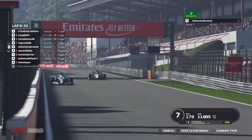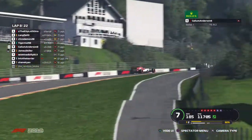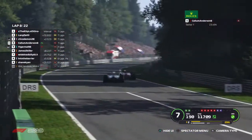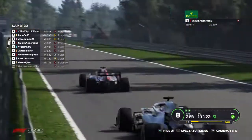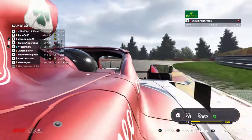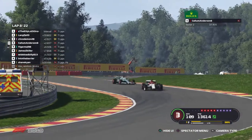So, oh, Callum showing himself in Yigemal's mirrors. Oh, and Yigemal has a bad Rouge, and Callum is passed before the Camel Straight really starts. He also has DRS, but Yigemal does have his slipstream, but he won't be able. Oh, will he go for a dive there? He was thinking about it, but he did not go for it.